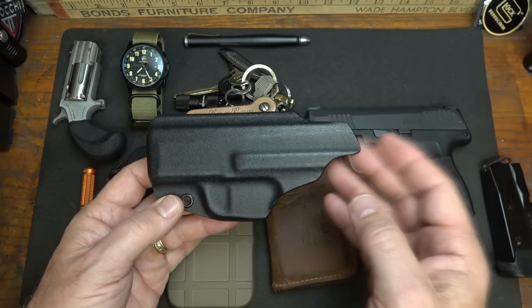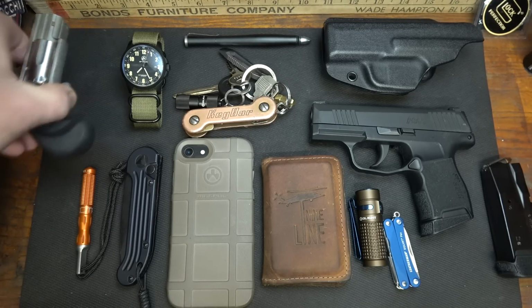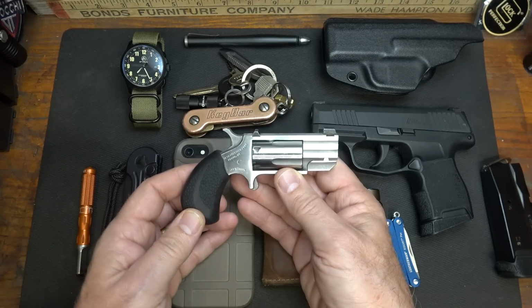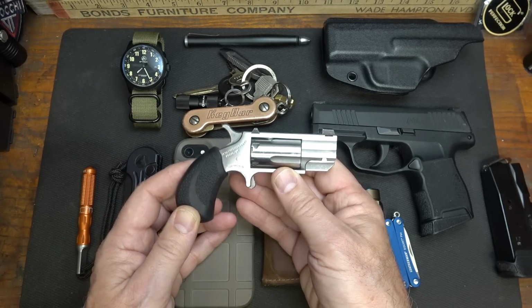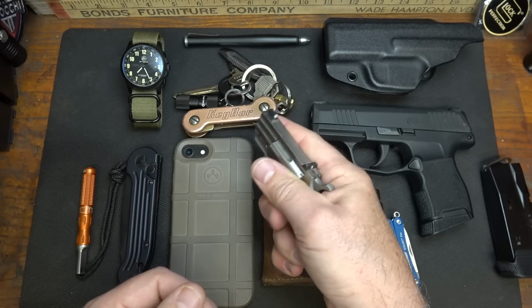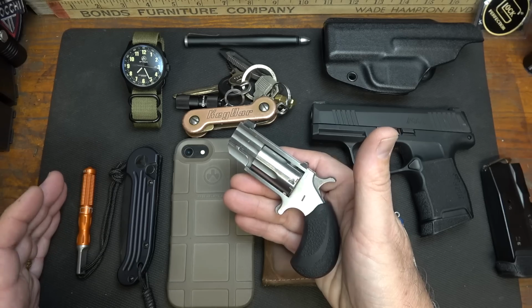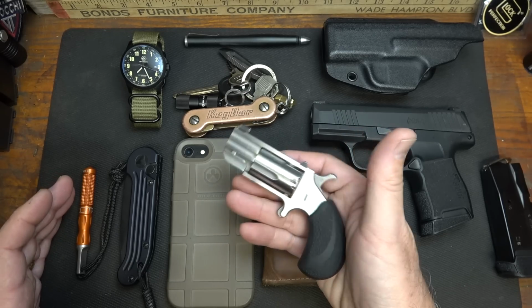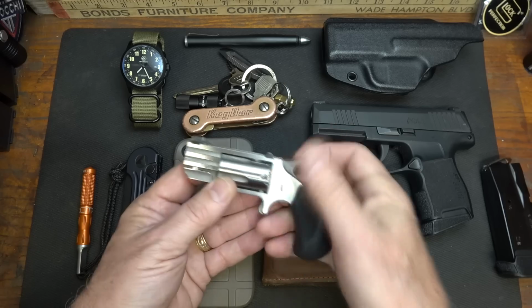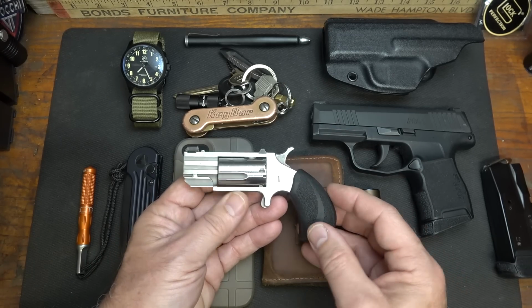And I have also one for my G19 Glock. And something that I slip in my pocket regularly is the little North American Arms Pug. This is in 22 Magnum. Has a nice grip to it. It's small, it fits down in my pocket, it even fits in the coin slot of my jeans. It's so easy to have in your pocket. I have a good friend of mine that's a federal marshal. He told me that this is his get off me gun.